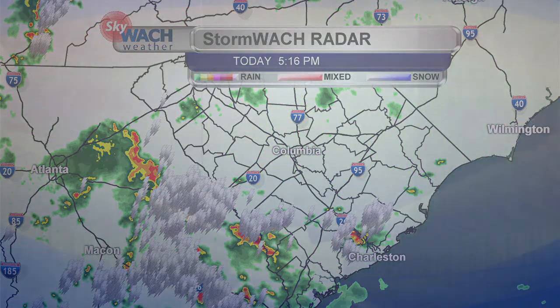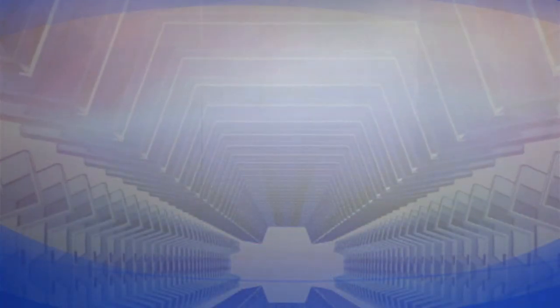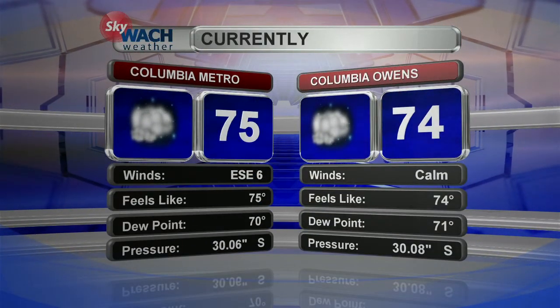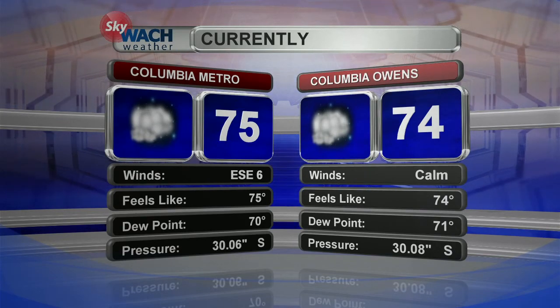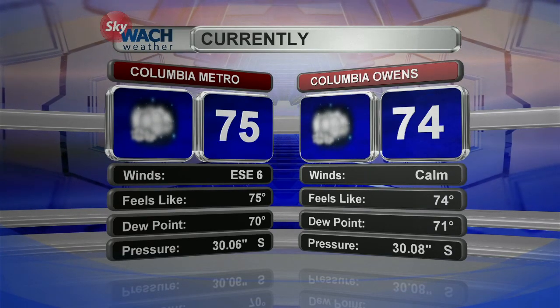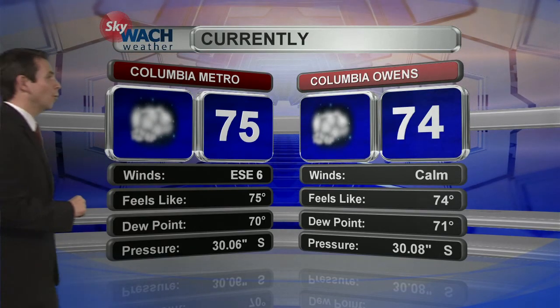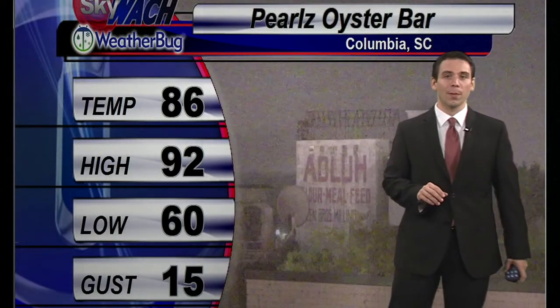In terms of what we see outside right now, well, things are currently a little bit on the cooler side thanks to all those rain showers that rolled through. Downtown Columbia, 74 degrees. Closer to the Rosewood area, also 75 over at Columbia Metro Airport. But for the most part, we anticipate that some of the clouds will be hanging around this evening, keeping temperatures moderately in the low to mid 70s depending on where you are.